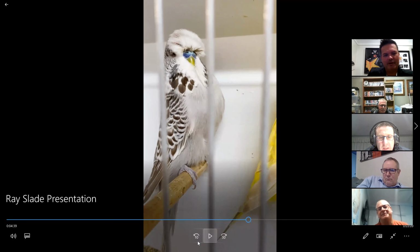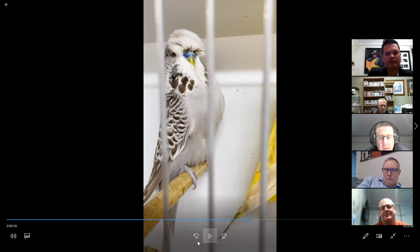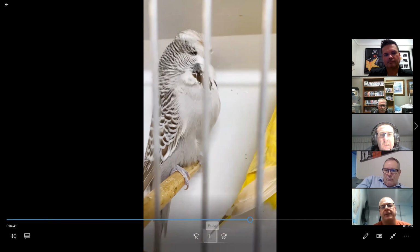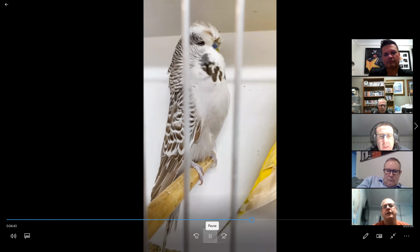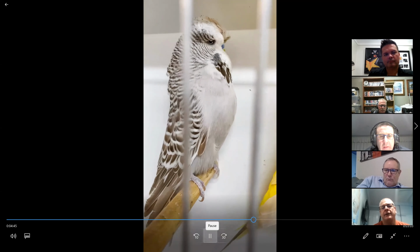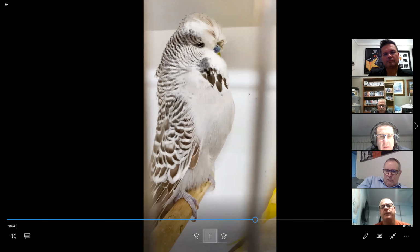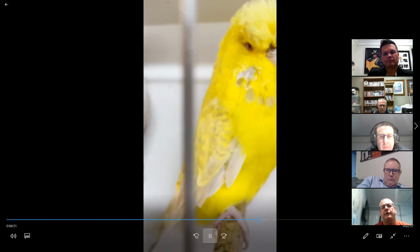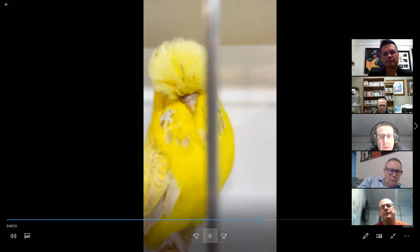All right, I think we're going to jump in now and have a look at a couple of the pairs you put together and been fortunate enough to see some of the babies from them. So do you want to walk us through this pair here? This is, he's a split lace wing. He's a 17 bird, I think he is. He's from my original lace wing line and a bit of Peter Thurn mixed into him.